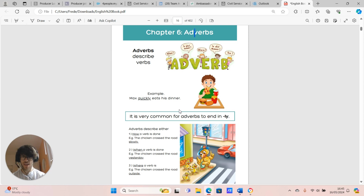They often end, as it says there, in ly. As an example, quickly, I slowly ate if it's in the past tense. My dinner, remember ate being the past participle.